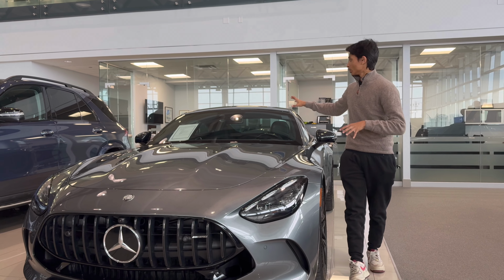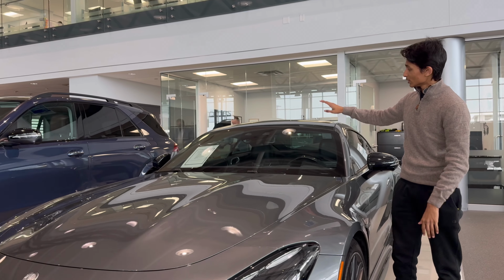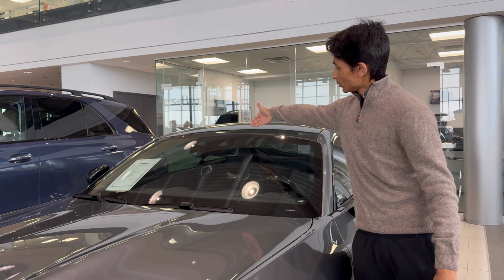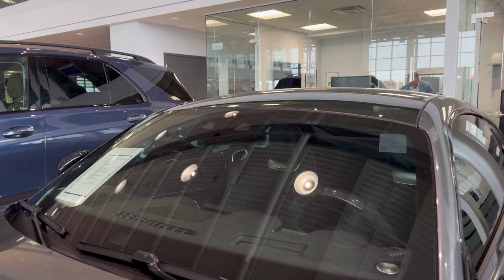If we come to the car's front safety systems, you can see this car has a dash cam inside. You have your 2 cameras there for your safety systems and all that. You have rain sensing wipers. Everything is nice and cool.